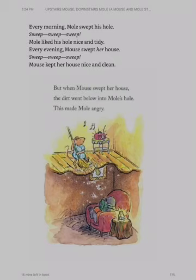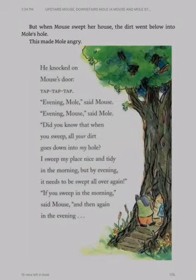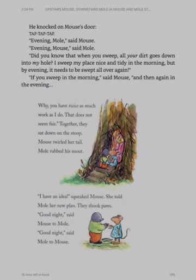But when Mouse swept her house, the dirt went below into Mole's hole. This made Mole angry. He knocked on Mouse's door. Tap, tap, tap. "Evening, Mole," said Mouse. "Evening, Mouse," said Mole. "Do you know that when you sweep, all your dirt goes down into my hole? I sweep my place nice and tidy in the morning, but by evening it needs to be swept all over again." "If you sweep in the morning," said Mouse, "and then again in the evening, why, you would have twice as much work as I do. That does not seem fair."